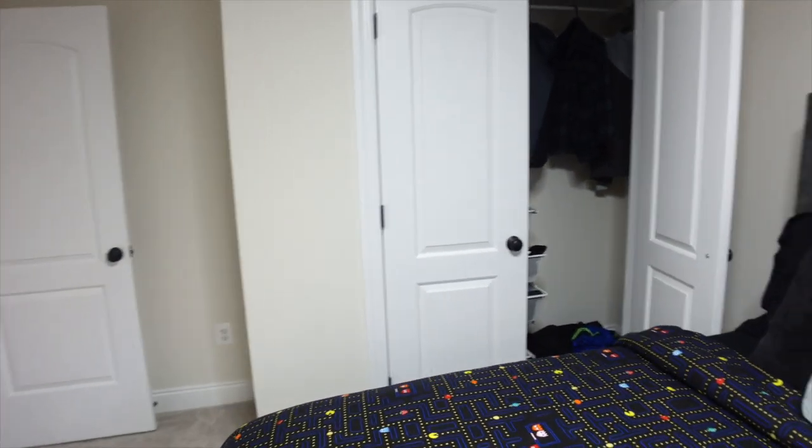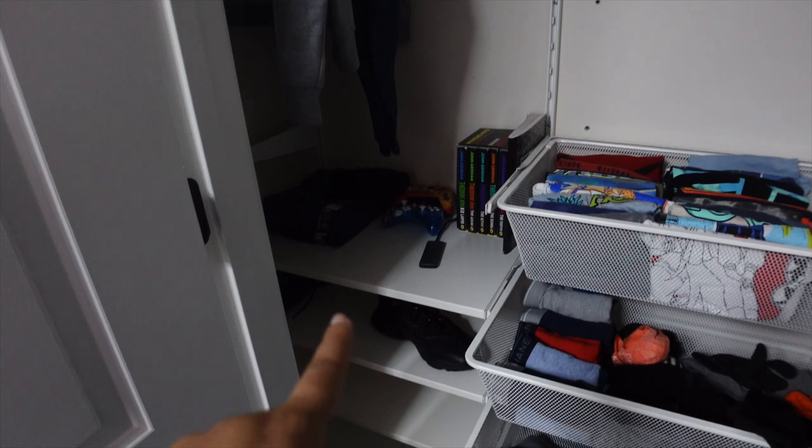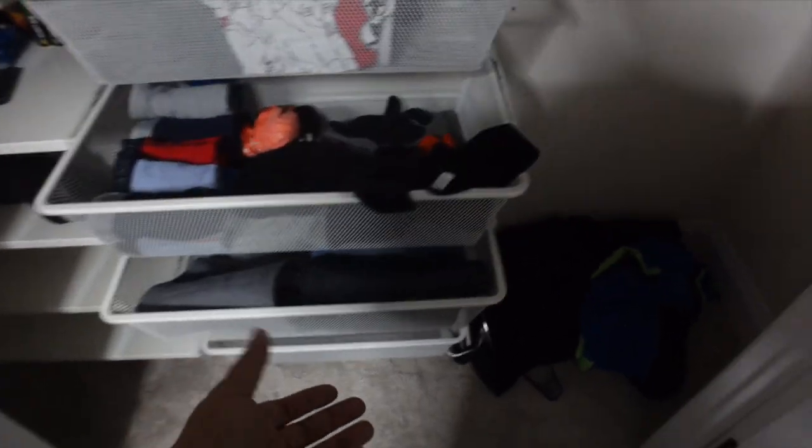All right, had to turn the light on just so y'all can see because it's so dark in here now. It's getting dark outside. But yeah, his closet, pretty much the same as Corey's. He has the shelf at the top. He has hanging areas, except he has three because his closet was big enough to get all three sections. And then four shoe racks just like hers, five baskets.